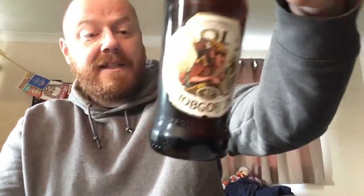It says it contains barley, malt and wheat. Doesn't go much into the ingredients, Wychwood beers, to be fair. 31st of December 2019 is the expiry date on this one, so it's a pretty fresh one. So say for £1, I had to get one. As ever, there is the Hobgoblin crown with the little Hobgoblin on it. Only difference is he's gold on this one.